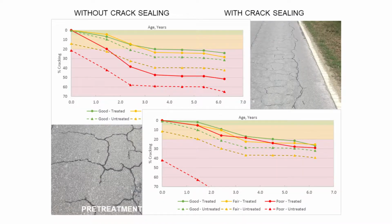And you can see it also in the curves here. These curves are just a summary. I'm just presenting year by year data, but within each of those we have thousands of data points that we have to at some point take and use to fit a nice curve and get a nice equation. So we see the difference between crack sealing or not, and the added benefit from that.